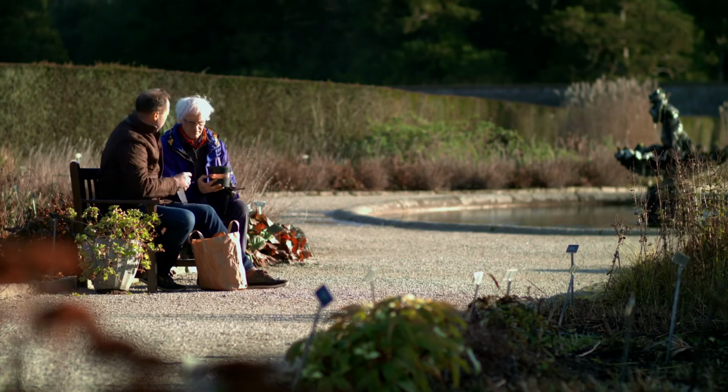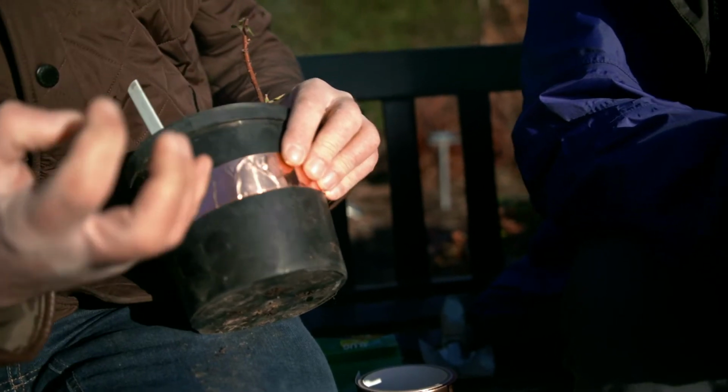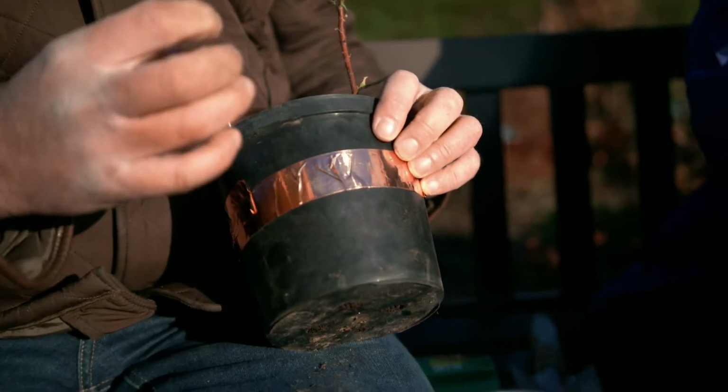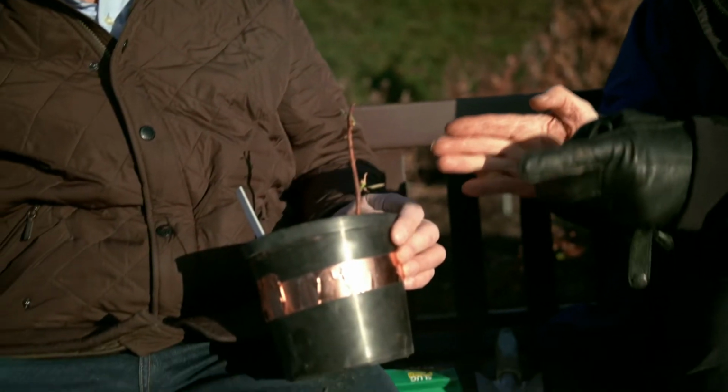This appeals to me. I don't know what that says about me. But you know the saliva that the slug excretes as it's moving, that trail that it leaves behind? Well, that reacts with the copper to give it a little mini electric shock. Oh wow! And it pushes the slug off. The slug can't cross it. And it's really in small areas that you can do this.